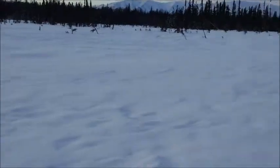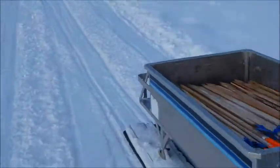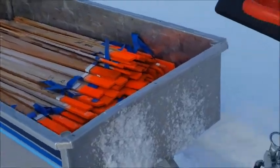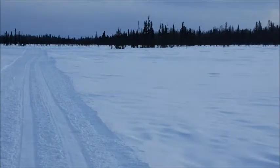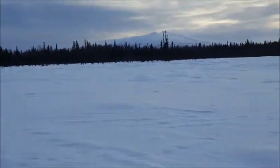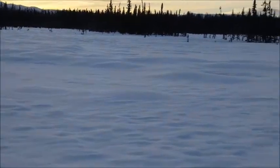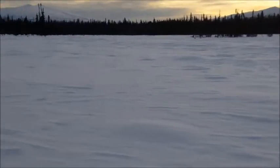But I tend to be more out in the open these days because I have trail markers, I have a snow machine to groom with, and so I can keep that up. I can run a much straighter route. It's more open. I don't worry about trees being down or having to brush. I mean, I still have to do those things, but not nearly as much.